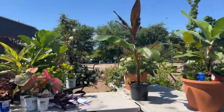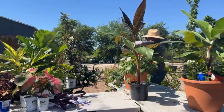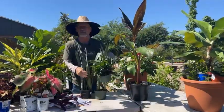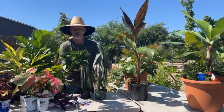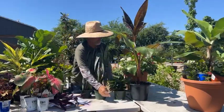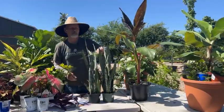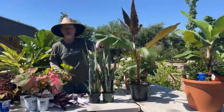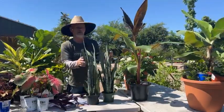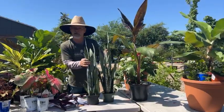And let's see. This is just another example of variegation says exotic. That's a calathea done as a house plant, but you could do it on the patio. And then, of course, if somebody says, I want some things that will do well in the shade and are tropical, but need very little care, you can't get much less care than Sansevieria, also called mother-in-law's tongue, or, and I don't know why that would be, a snake plant.